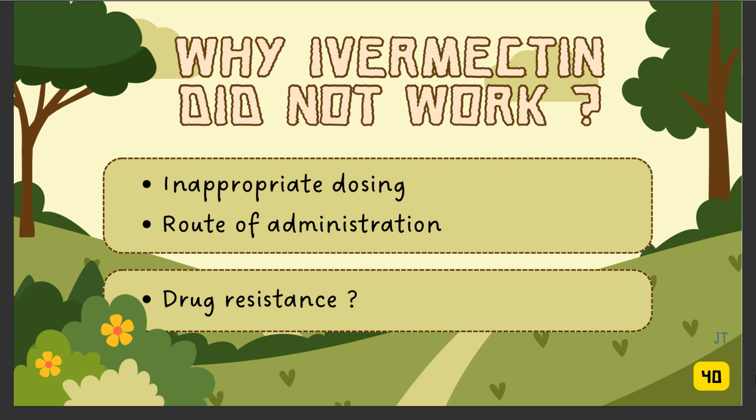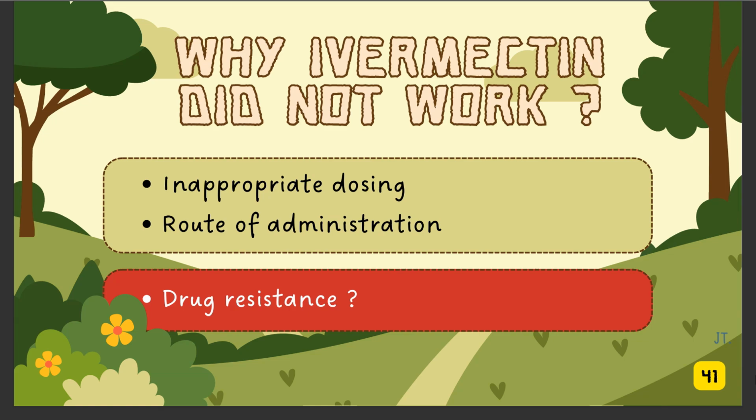administration. The farmer said he gave ivermectin by subcutaneous route, but after reviewing, oral preparations are generally preferred over injectables, as the anthelmintic is allowed to act directly on the parasites in the GI tract. And the last reason is this farm may be facing drug-resistant parasites.